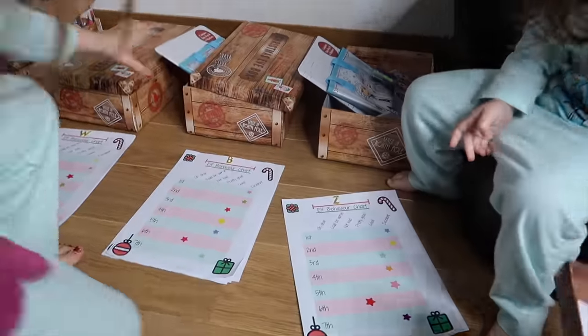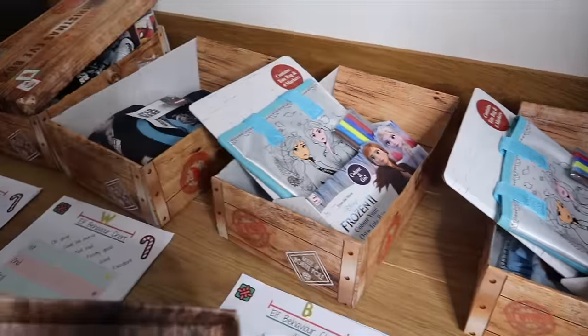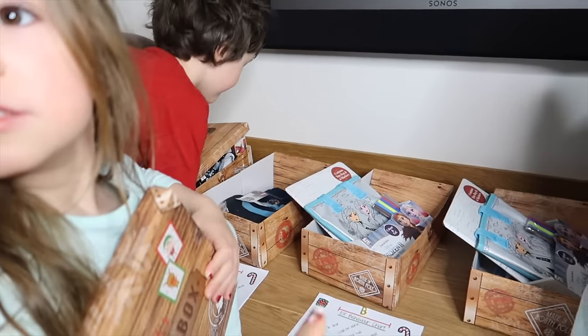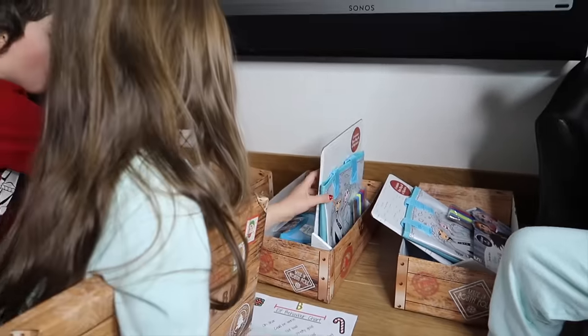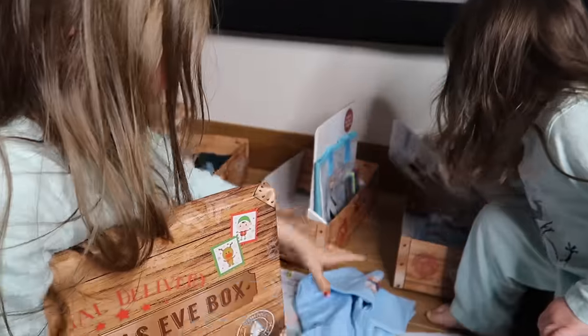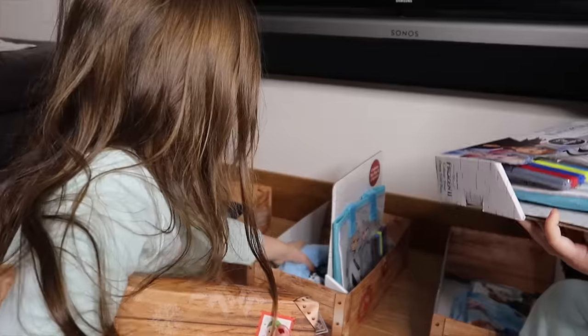Oh, what's in there? Frozen. What's in mine? Well, look, the elf's left you presents. Have a look. What's the elf left you? Look at this. I got pyjamas. Elf's pyjamas. Can we wear them tonight? Oh, what a good idea. And what's that?